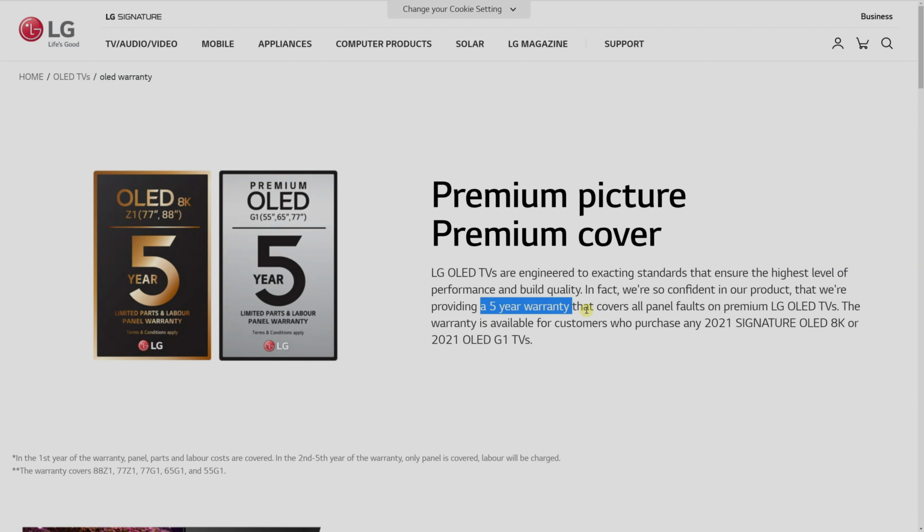Today, LG Electronics sent out a press release stating that the company has started offering a 5-year panel warranty on its flagship premium series of 2021 OLED TVs. So this will include the 4K flagship, which is the G1 Gallery series in 55-inch, 65-inch and also 77-inch screen sizes, and also the 8K flagship, very expensive Z1 series in 77-inch and also 88-inch screen sizes.